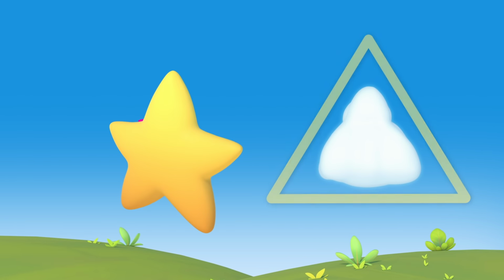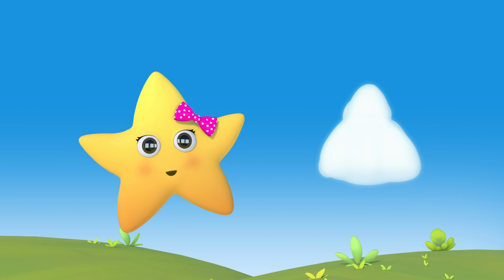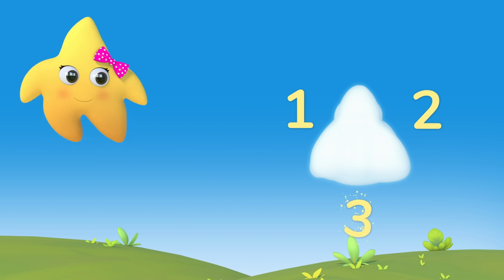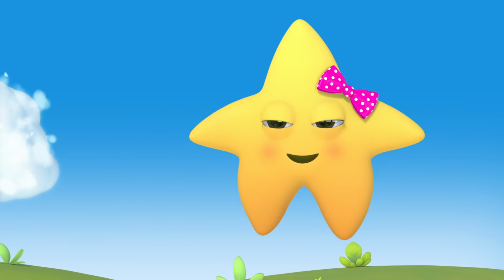Can you see the shapes in the clouds? What kind of shape has been found? This shape has three sides. 1, 2, 3. And so we decide a triangle's the shape in the cloud.